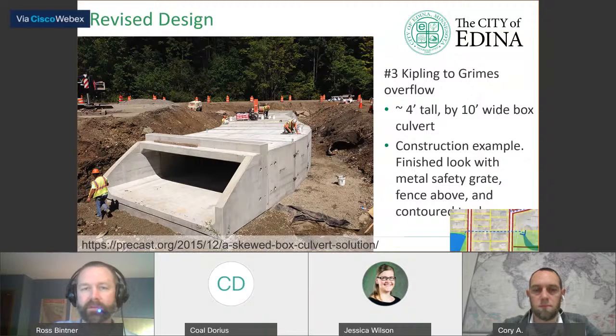But when it's finished, you wouldn't see it from the road. But if you were actually in the park at the top of that swale that we just described, or if you were over in the inundation area between Lynn and Kipling, you might see this opening. And the opening here isn't finished. It would also include a fence above, contoured slopes on the side, and a metal safety grate. So natural critters can go through, but none of the critters that you own were going to go in there.